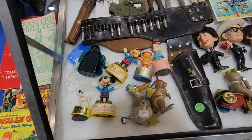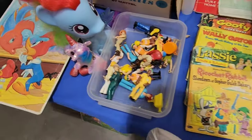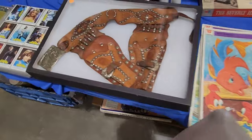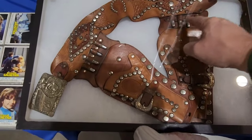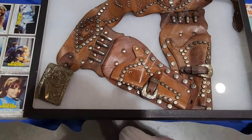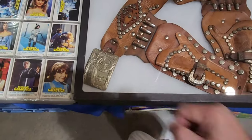Those are great. Love those. Nice. Let me get the action figures here. That's cool. Oh, look at this holster right here. Still got the bullets in it. That's probably the hardest thing to find, the bullets for the set. And that is for $255. Comes with a belt buckle too, the Roy Rogers belt buckle.